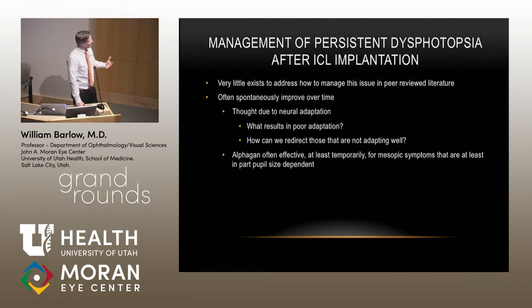What results in poor adaptation? These may be more rhetorical questions. If anybody knows the answer, please pipe up and let us know. And poor adaptation may be personality related, based on some literature if we look at IOLs, but not a lot of great answers to that question.